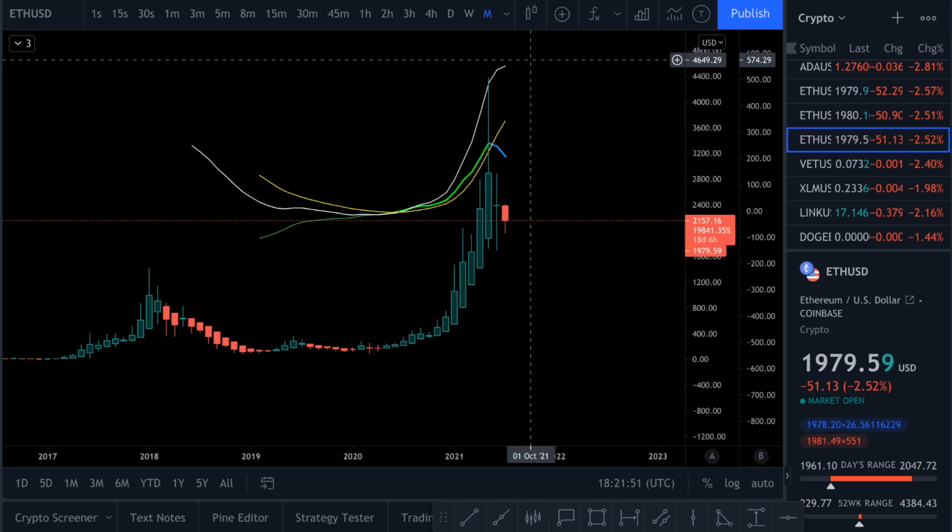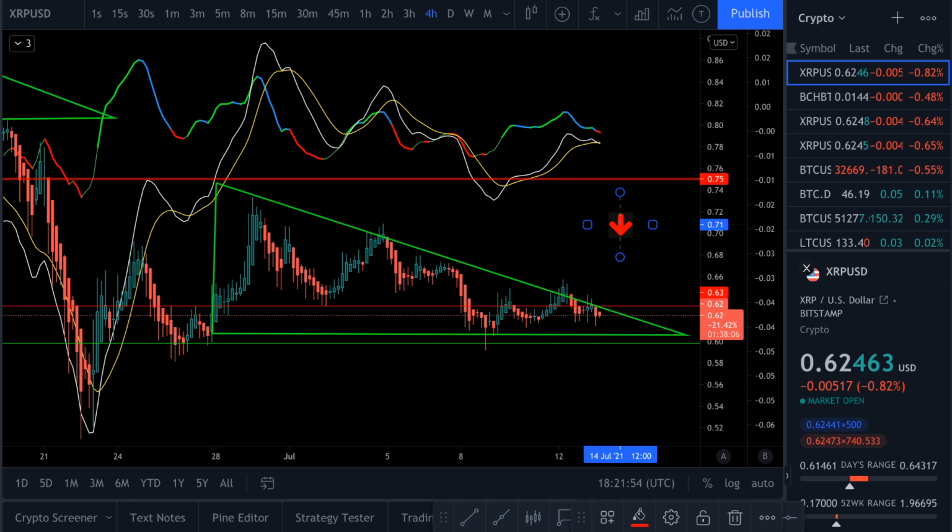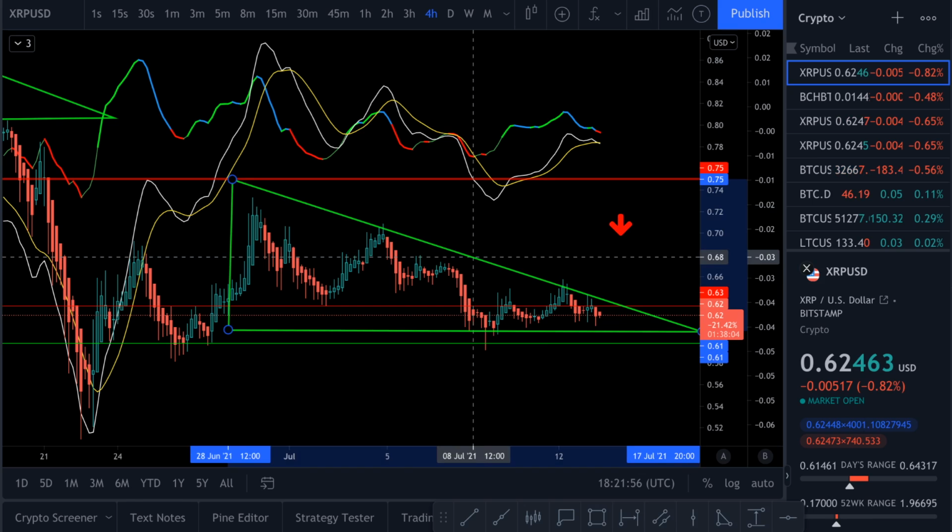All right, we'll take a look at XRP now. As you can see here, we're in this sort of descending looking triangle.